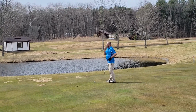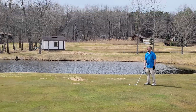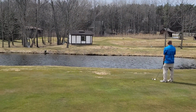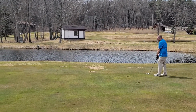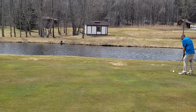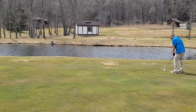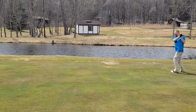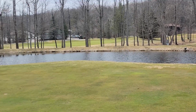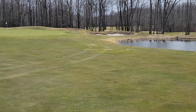All right, here we go. 9th hole, Dave's third shot here. Got about 60, 65 yards to the pin. More like 80. You think? That's 100 yards. Oh, yeah, okay. Yeah, we're more like 80. Oh. You're pretty good on distance.